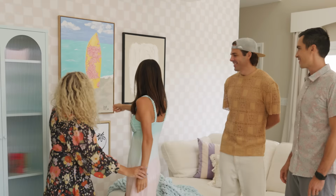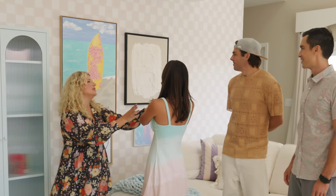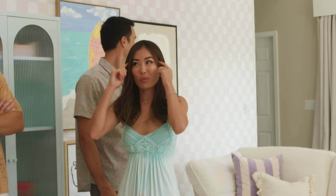An homage to you, the surfing agent. Yes, Isla's favorite dress in the pastel colors that you love. That's perfect. You painted that? I painted that. Oh my God, you are so good. What I pictured in my head, this is above and beyond. I didn't even think it was possible. This was a very challenging project for us, but we did it. Feels good to be done.